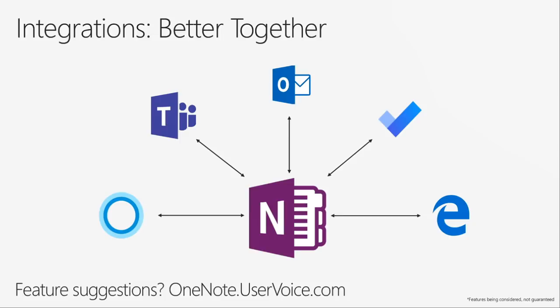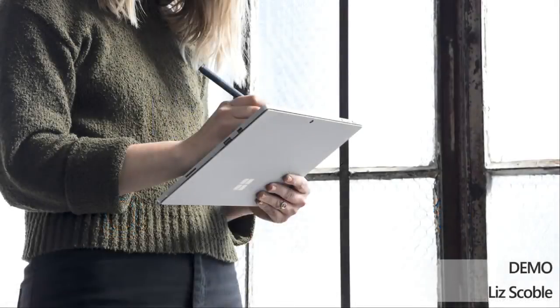If you like this, if you don't like this, if you have totally different ideas, please go to onenote.uservoice.com and send us your suggestions. And that's the best way we can get your feedback. You upvote it, we will do our best to build it. All right, that is enough of me talking. Let's bring up Liz here to walk us through how to actually use the product and some cool new things.